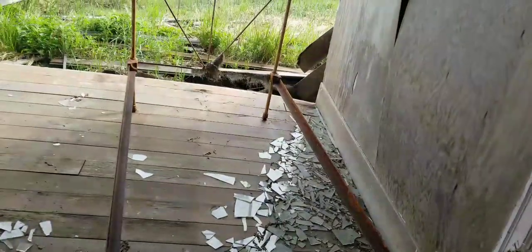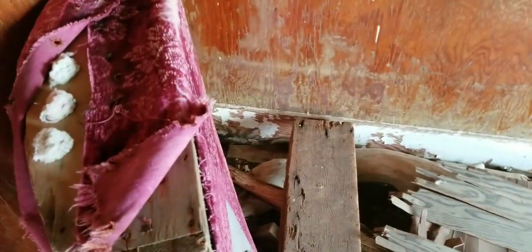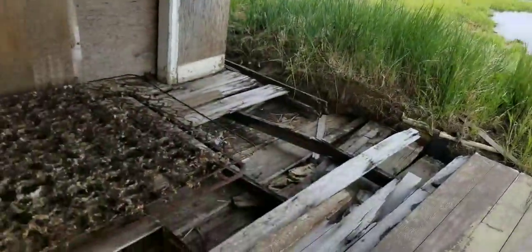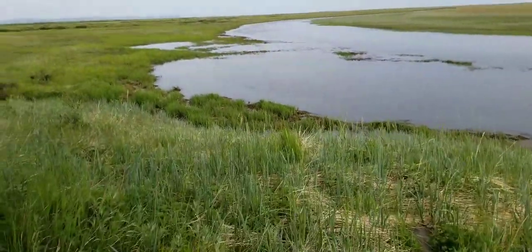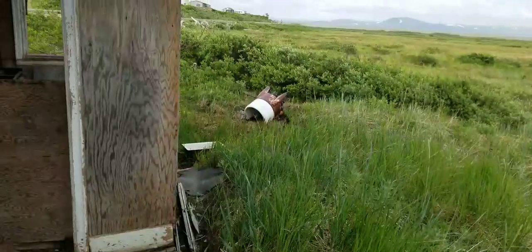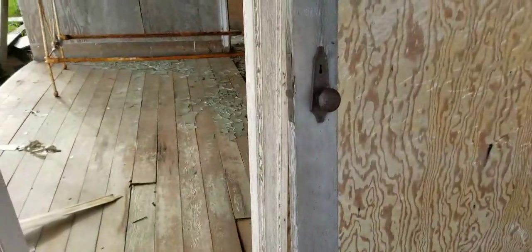Bedroom, there's the bed frame. Wow. This was a big house. Oh, look, an old chair. There's another mattress, what's left of it. So it's right here on the river. The water probably came up and wiped it out. Oh, look at the old washing machine over there, you guys. Oh, look at the old doorknob.